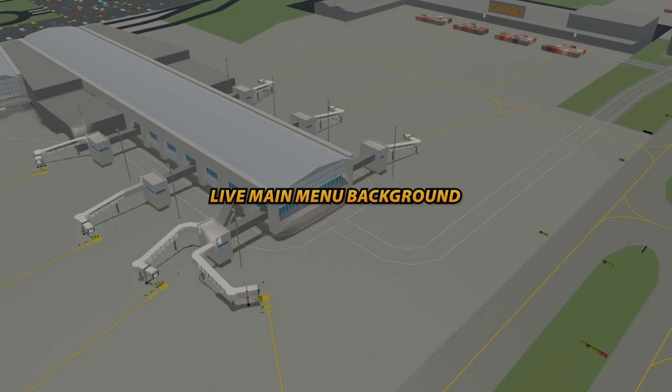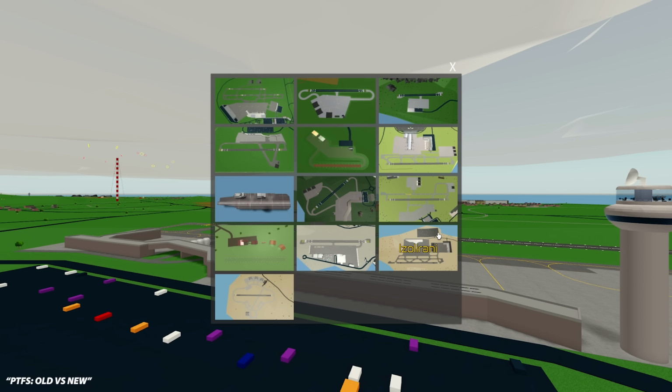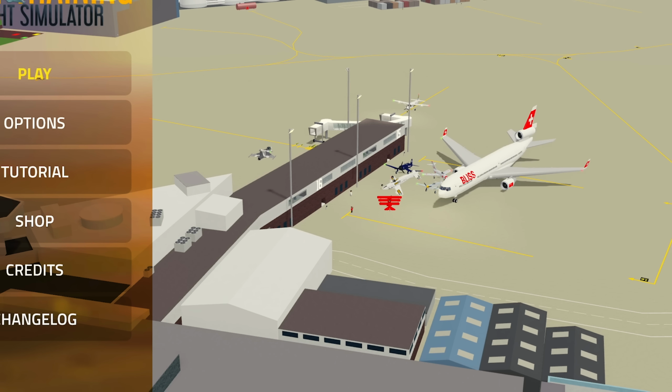Live main menu background, just like the 2019 version of the game. Potential lag aside, isn't this just cool? You get an aerial shot of PTFS activities.